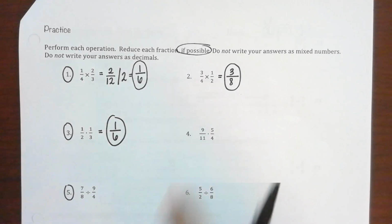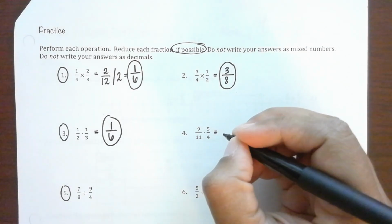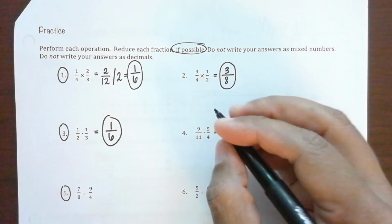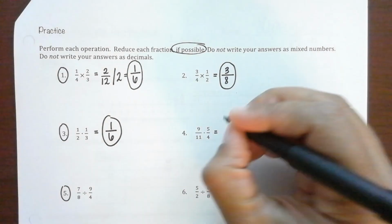Okay, looking at number 4, what operation's happening? Multiplication, so what's going to happen first? 9 times 5. So we're typing that in if we don't know it, right? We're going to learn our multiples and our factors in time, but for right now, use your calculator. That way we're expediting the process and you're actually getting time to train on the calculator. So what'd you get? 45.